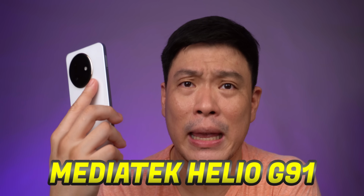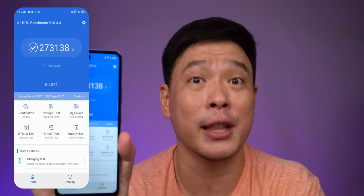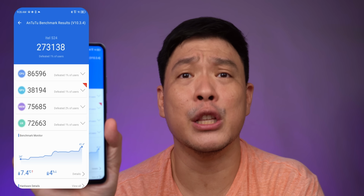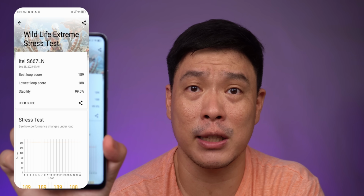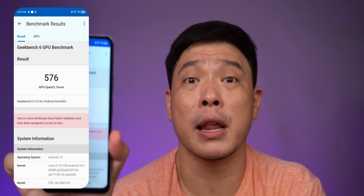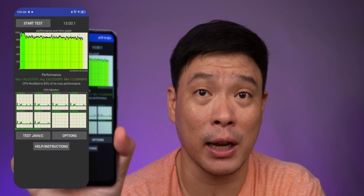So sinabi ko sa inyo kanina, this phone is being powered by the MediaTek Helio G91. It's a pretty new chip and nung niran natin ang Antutu benchmark, it was able to give me a 273,000 points. And ito naman ang kanyang breakdown score. A little bit better than the G85. Mababa lang ang loop score at 189 pero 99% ang stability. Ito ang score na nakuha ko dito sa Geekbench CPU benchmarking and ang kanyang GPU benchmarking. Goods naman ang kanyang thermals, it throttled to 85% ang kanyang best performance.